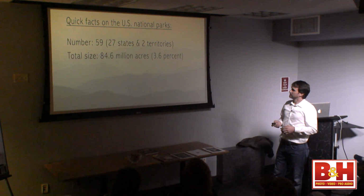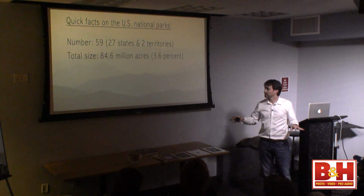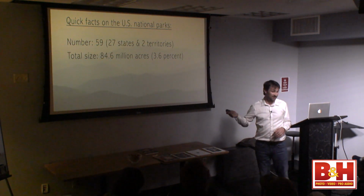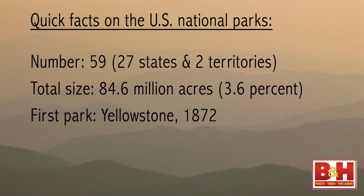I skipped the slide. Okay, so in total, it's almost 85 million acres of the United States is a national park, and that makes up 3.6% of the total landmass in the U.S. A lot of it is in Alaska. The first park was Yellowstone. It's a little bit of a tricky trivia question, because the first land set aside as a national area, anybody? Yosemite, but it wasn't a national park. Yellowstone was the first park.